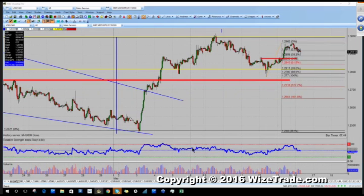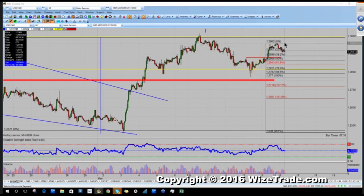Okay. 128.85 or so, that'll be great support, or 128.80. I mean, it's going to be right through here. Okay, right through there. That'll be really good support. And resistance is 129.60 and then 130.